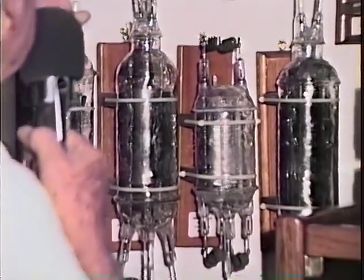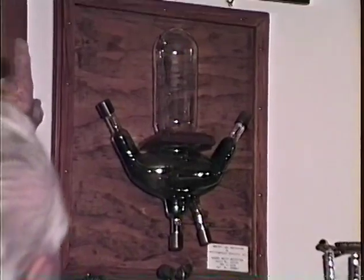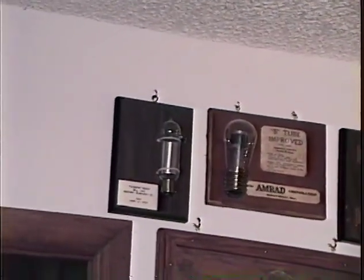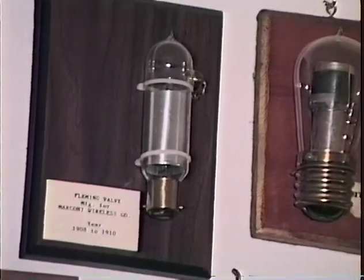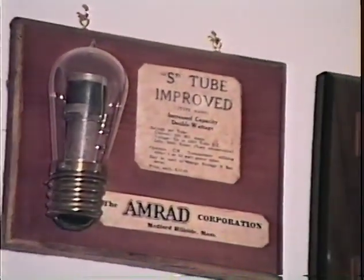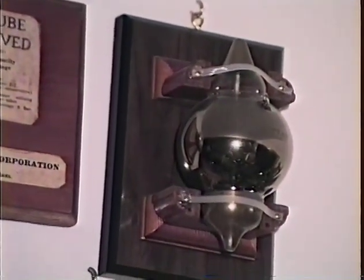Up on the top side here, we have one of the original Fleming valves, diodes, on the left-hand side. And on the far right, a Manhattan diode, which is the American answer to the Fleming diode here. It came out about a year later. There's 2 or 3 versions of that Manhattan diode on the right. And the old AMRAD gaseous rectifier tube in the center there.